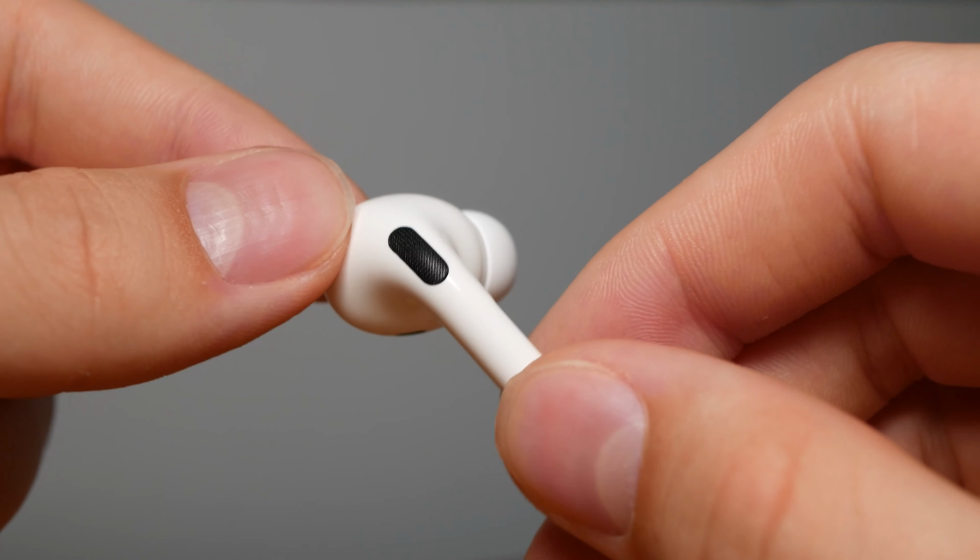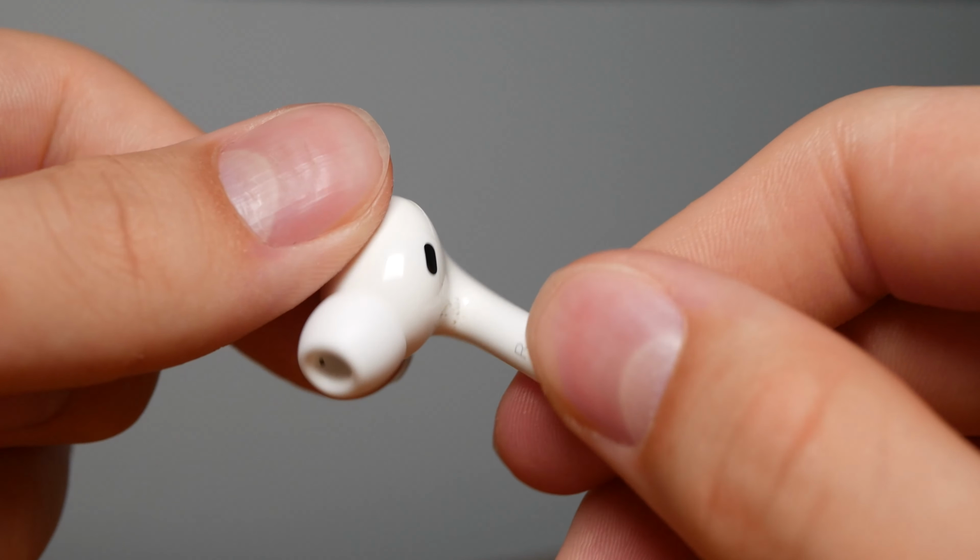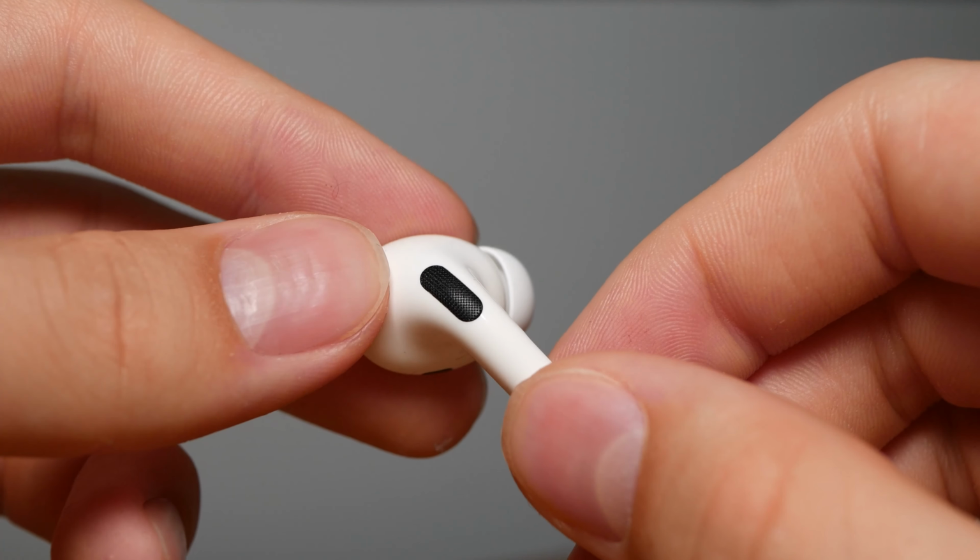Same thing with the transparency mode. You can easily just put the headphones in your ears and they sort of just become part of you. Everything that's around you is just as clear as if you had nothing in your ears, and it's just a really surreal experience. One downside to this though is since the ANC and the transparency mode uses a microphone on the outside of the chassis of the headphone, if you're wearing any kind of hood or hat that just rubs up against them, it's kind of an unpleasant experience.